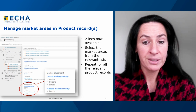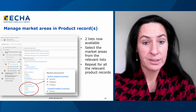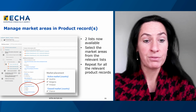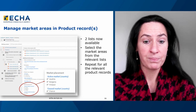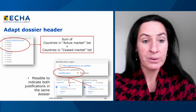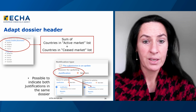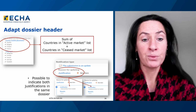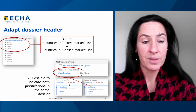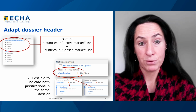You can repeat this operation in all the relevant product records, and that depends on how you want to organize the information around your products. Then you have to remember to adapt also the information in the dossier header. Here you will still have one single list with all the countries where the notification is meant for.